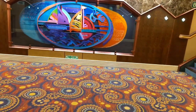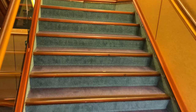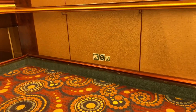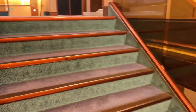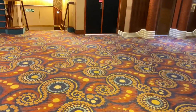I can't be aft. Maybe I'm aft. Okay, well anyway, we're gonna go up. That's deck 7, the Empress deck. Now we're gonna go up to deck 8, which is considered, we'll see, Atlantic deck, I think it says. Deck 8.